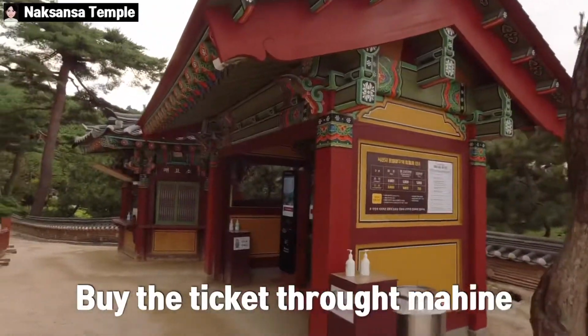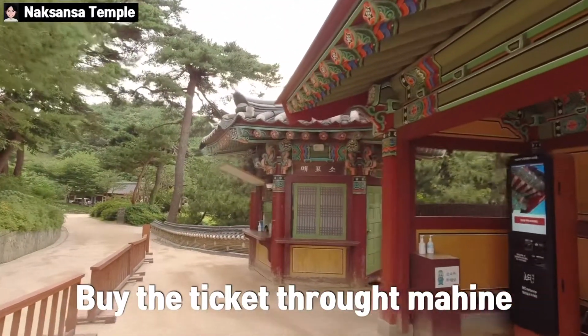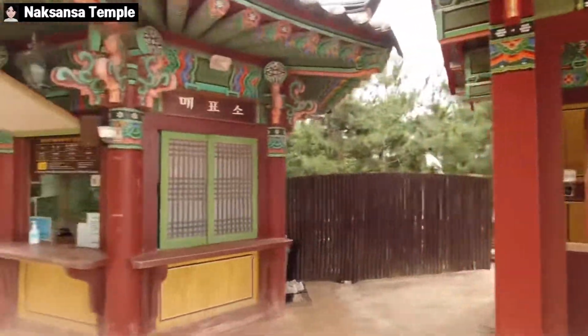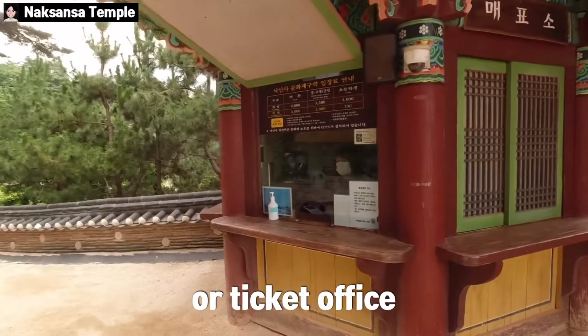You can buy the ticket here. Also, some also here. But if you cannot, you can show the ticket.